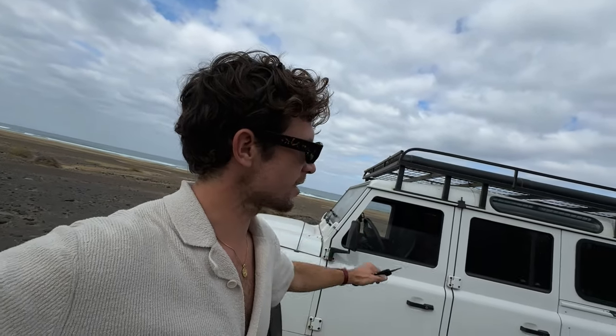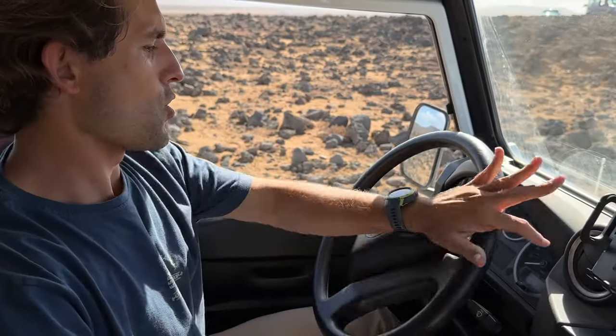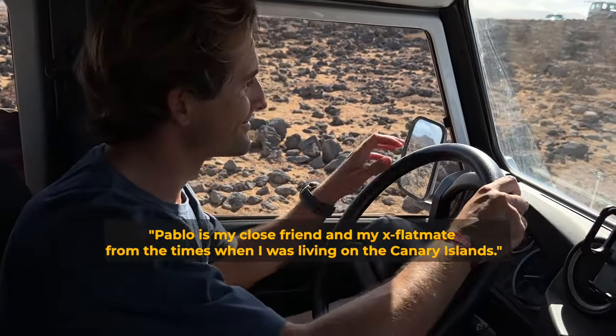We got this Defender from a friend of mine, Pablo. Pablo, you're gonna be the star of my new visual diary. Yeah, and we are just exploring the island. Welcome to the visual diary.